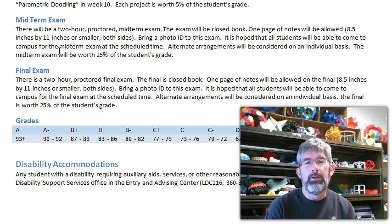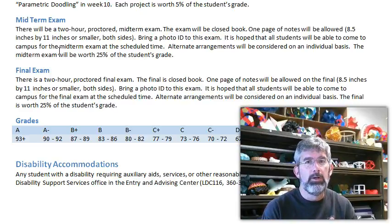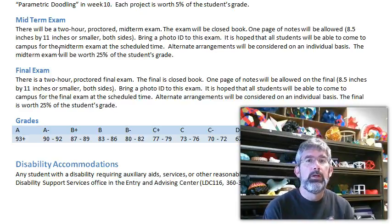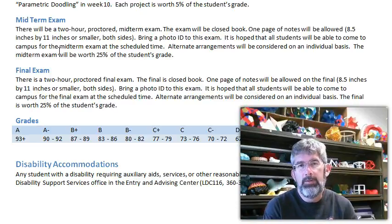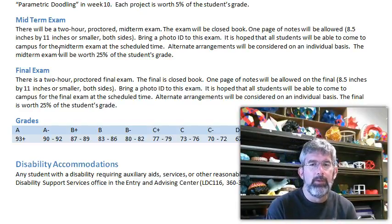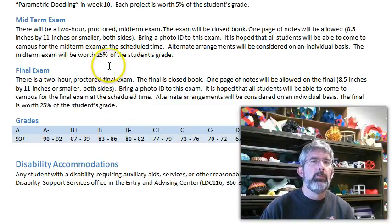Make sure you bring a photo ID with you. You may also bring a sheet of notes, 8.5 inches by 11 inches or smaller, with stuff on both sides if you want. My hope is that everyone can be there to take them on campus. I know that sometimes there's just scheduling conflicts, and we'll work around that, find ways to use the testing center or whatnot if we have to. But the more people we can get there at the same time, the easier it is. So the midterm and the final.